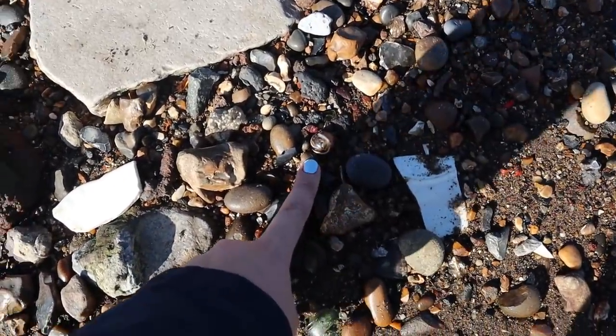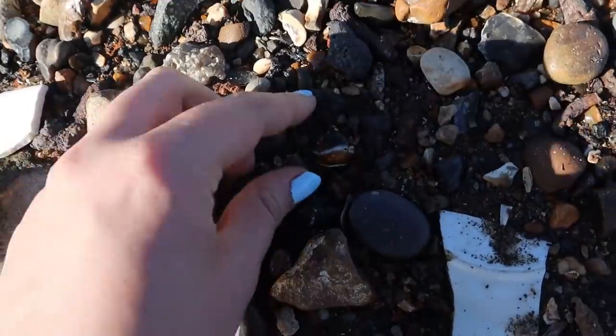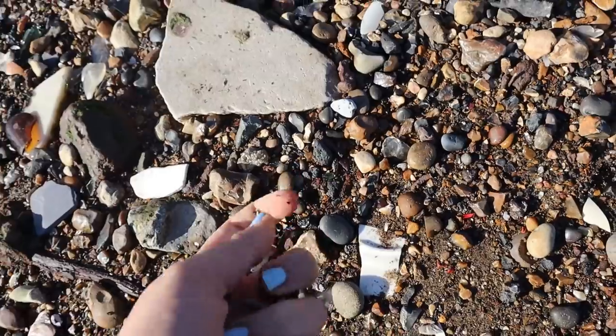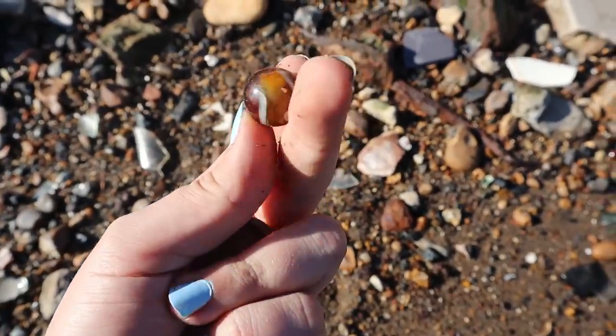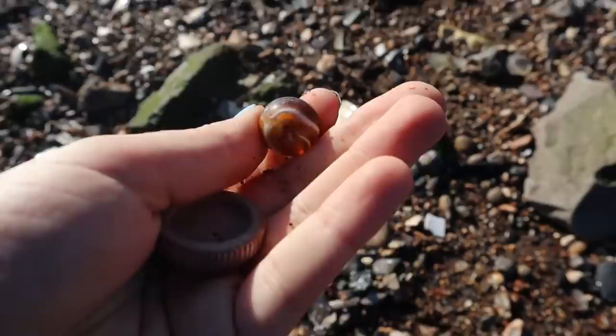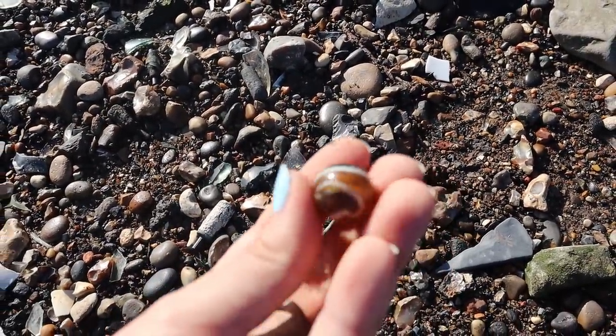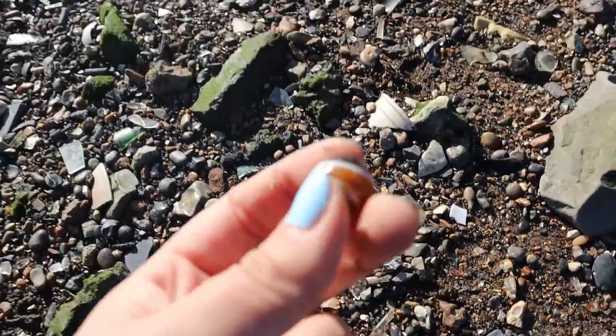Oh my gosh. Oh my goodness. That's beautiful. Oh my god. It is whole and undamaged. That's really, oh my goodness, and I'm sorry, I'll stop. And it's my favourite colour. Oh. That is the most amazing marble I've ever found.